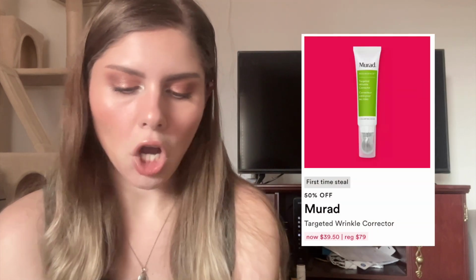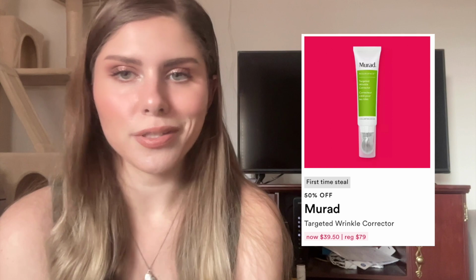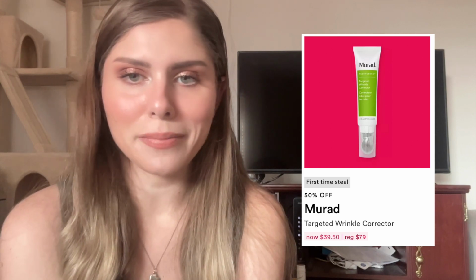The Murad Targeted Wrinkle Corrector. Can't really speak to that at all. Never heard anything about it. Never tried it. The Flawless Beauty Fridge. Oh, that's cute. Oh, it's a little skincare mini fridge. That's going to be $30. Use your fridge. I kind of just keep face masks in my normal fridge. So instead of spending $30, that's a thing you could do.